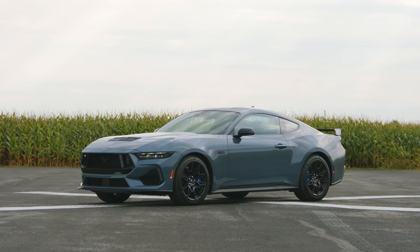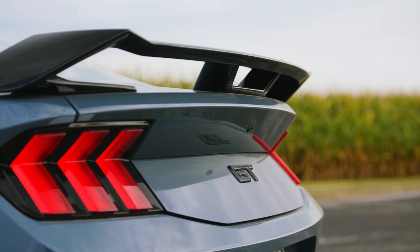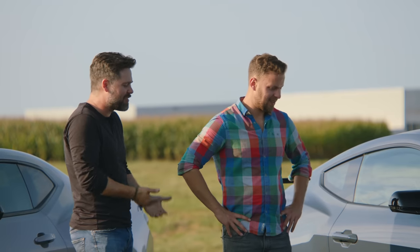No, it's not. But wait, are they saying it's bad looking? Oh, yeah. That's just the tail lights, the way the tail lights crunch and stuff. Oh, whatever. No, it looks great. It's irrelevant. I think it looks fantastic. It doesn't look too weird.